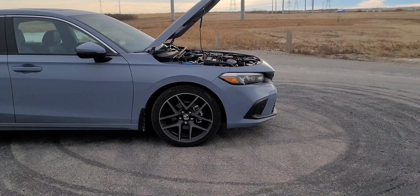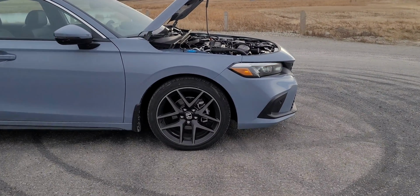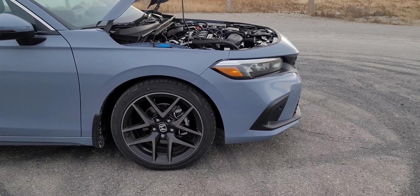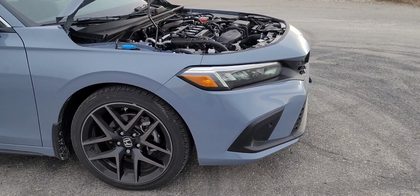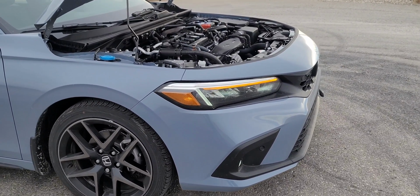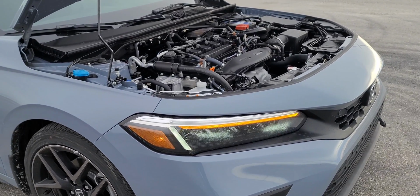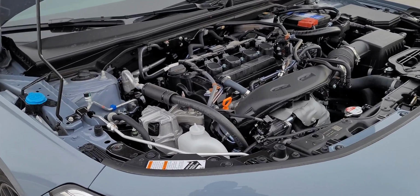Let's start off with under the hood like usual. The Sport Touring we do have is a 1.5 liter turbo engine. If you get the base version, you get a 2 liter naturally aspirated 4-cylinder. The base engine makes 158 horsepower. Ours, the turbo 1.5T, makes 180 horsepower. It's mated to either a CVT or a 6-speed transmission that's available on all trims. It is front wheel drive.